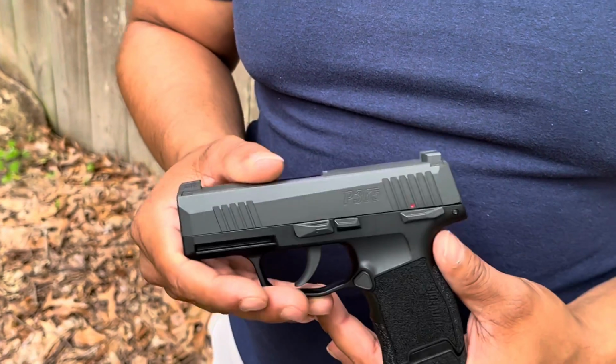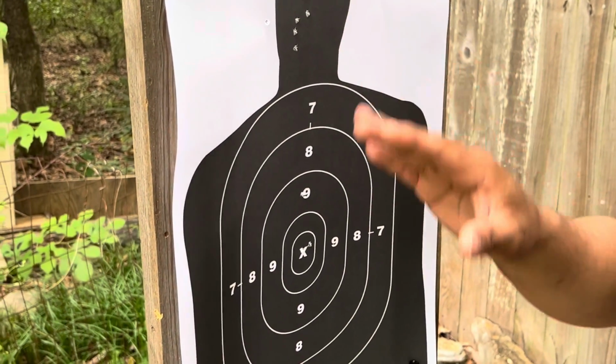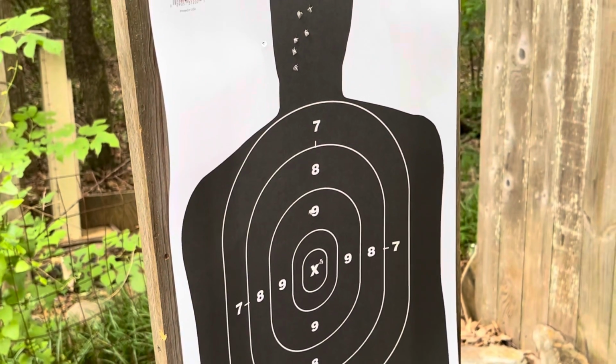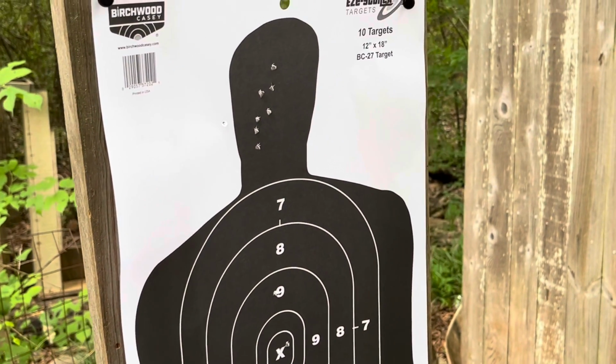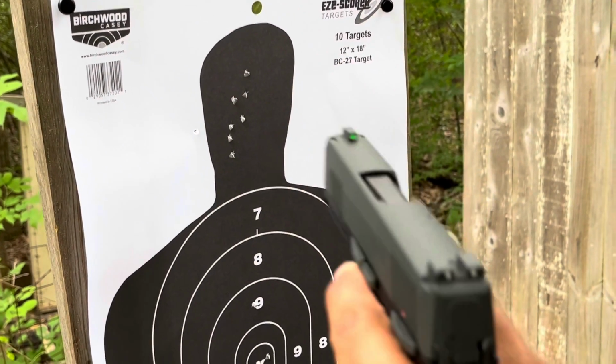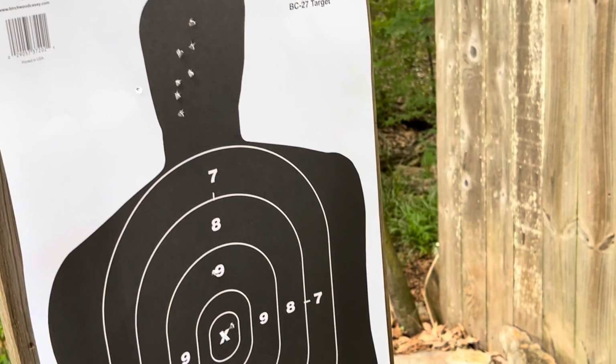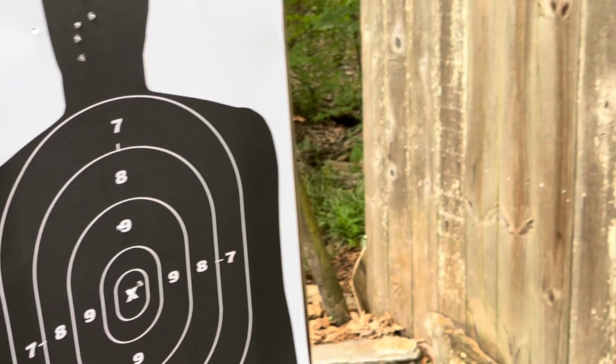Now with the P365, I have to say it's pretty accurate. If you can see right up here, I did it several more times, of course, off camera, but you can see how accurate it is. I stand at least a good five steps away, so you can see the small grouping, and the iron sights on this are pretty accurate, pretty dead on. So a great job by Sig. So let's dump a few more mags.